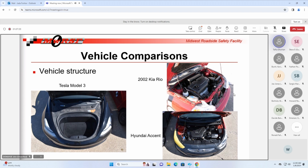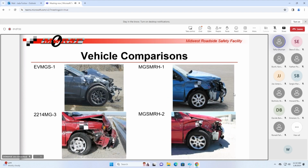Structurally, the vehicles have to be built different to contain those structures, and there's more structure out to the sides of the vehicle, I think, than what we're seeing. I think there's also been some differences in crash testing that have led to that. We're talking to some of the auto manufacturers about that right now, and we're still looking into that.